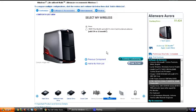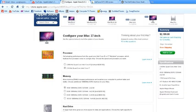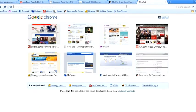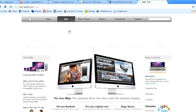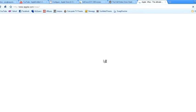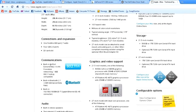Now wireless. eMeet forgot to mention this, but the iMac does have wireless connectivity. So I guess that's an added bonus for Mac users. And if you want proof of that, let me go to the direct website. Mac, and let's go to the iMac. Tech specs. There you go. Built-in AirPort Extreme 802.11n networking, built-in Bluetooth, which we'll have to add on to the Alienware too, to have a fair comparison.